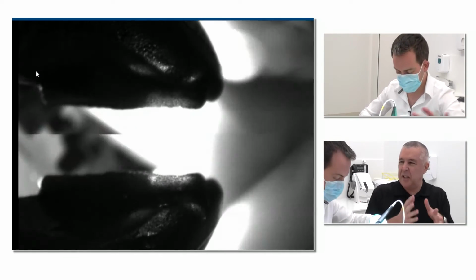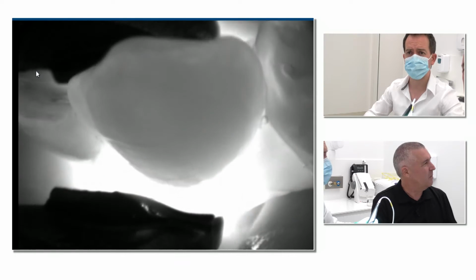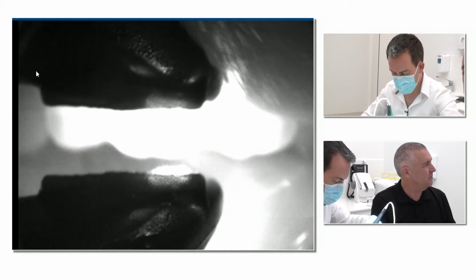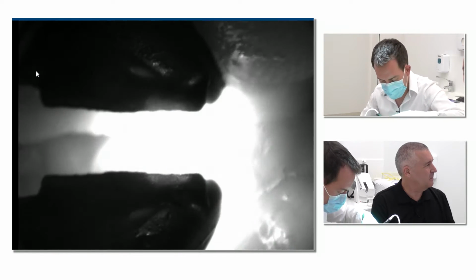Then as you're going towards the front there, you can see that burnout effect. So now once we get around here, I'm on to 4.8 now.